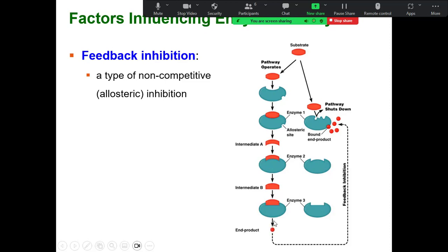And then you control how much end product is made, as well as shut down the first enzyme. And that's the most energy efficient way to control this biochemical reaction. Any questions about feedback inhibition?